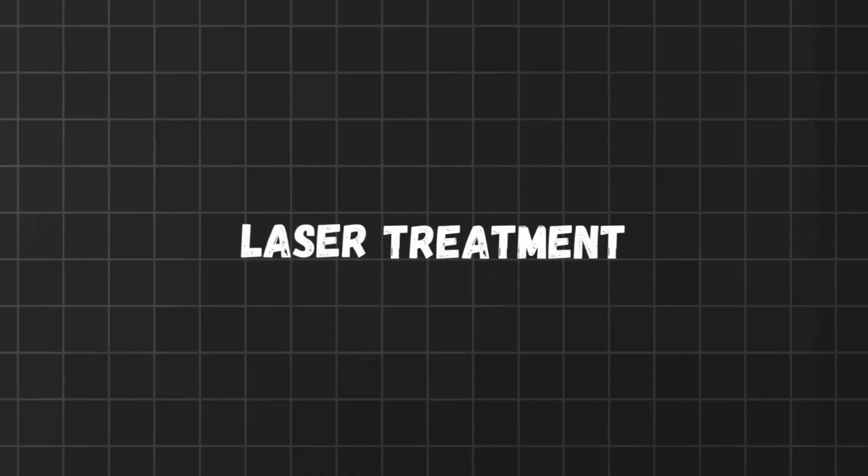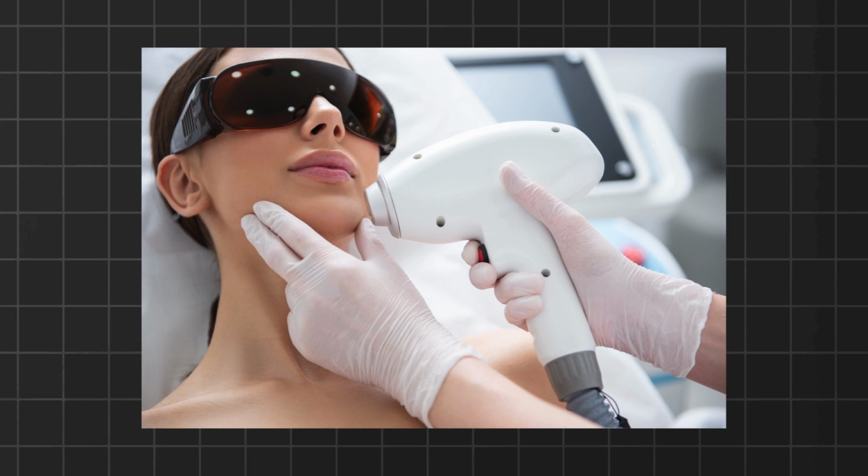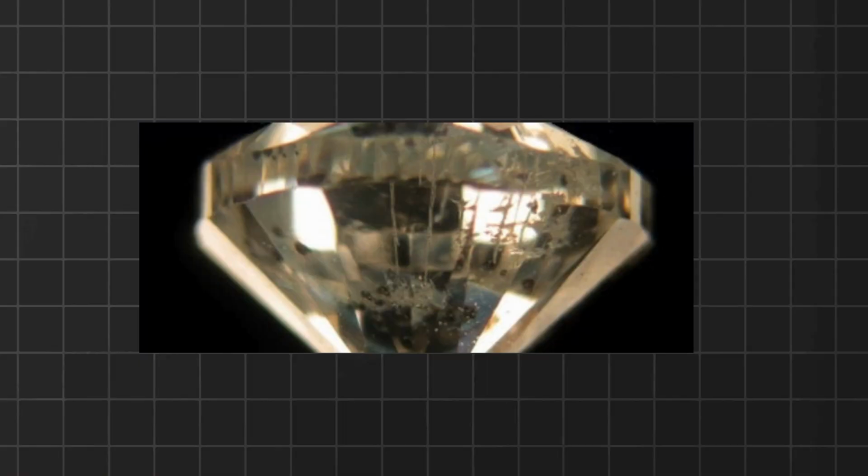The next on the line is laser treatment. So this is a very common term that we all must have heard a lot of times, in clinical terms, right? It also happens for us. I mean, we take up laser treatments. Why exactly do we take up laser treatments? To remove unwanted body hair. There are a lot of different aspects where we take laser treatments.